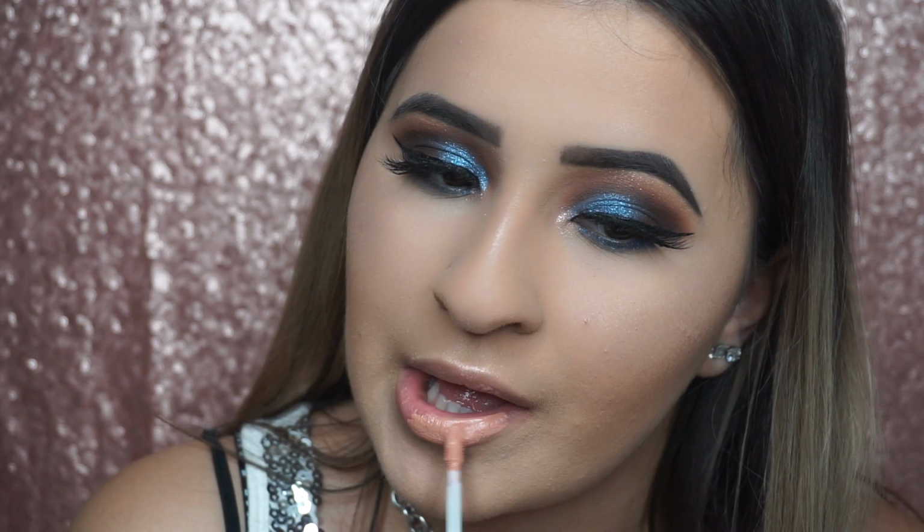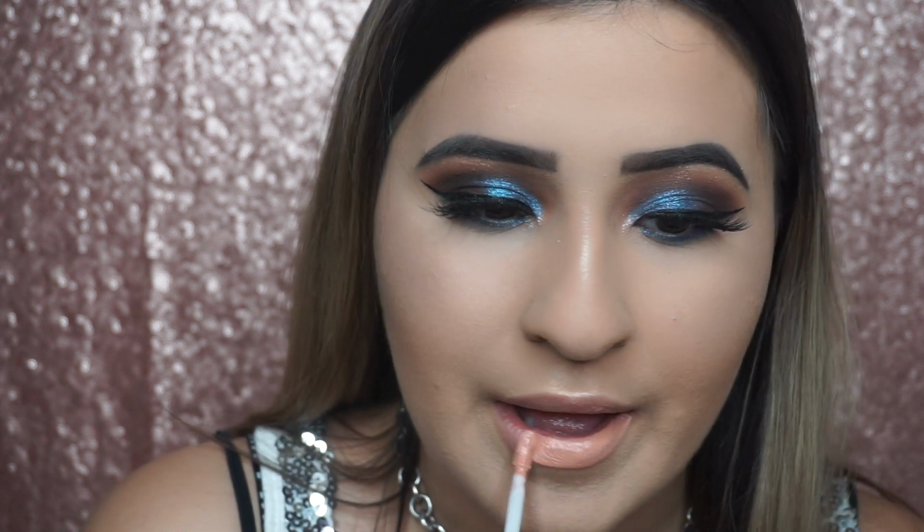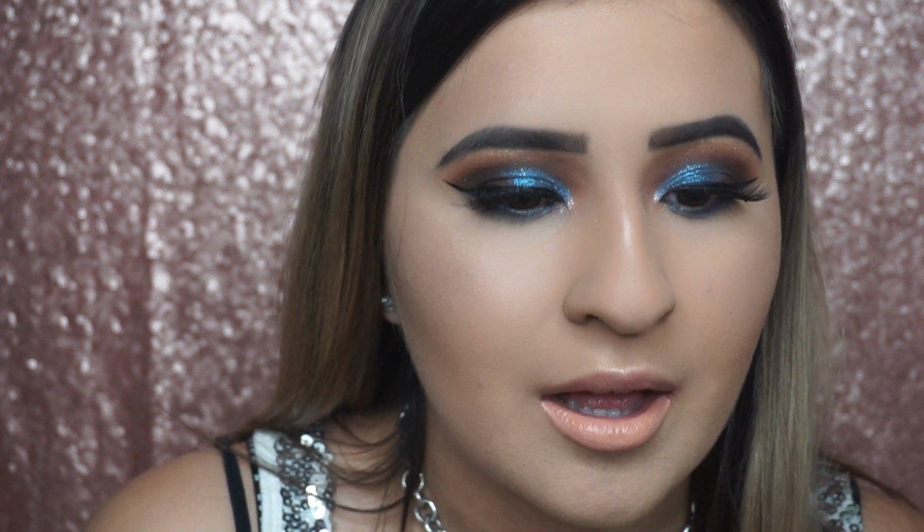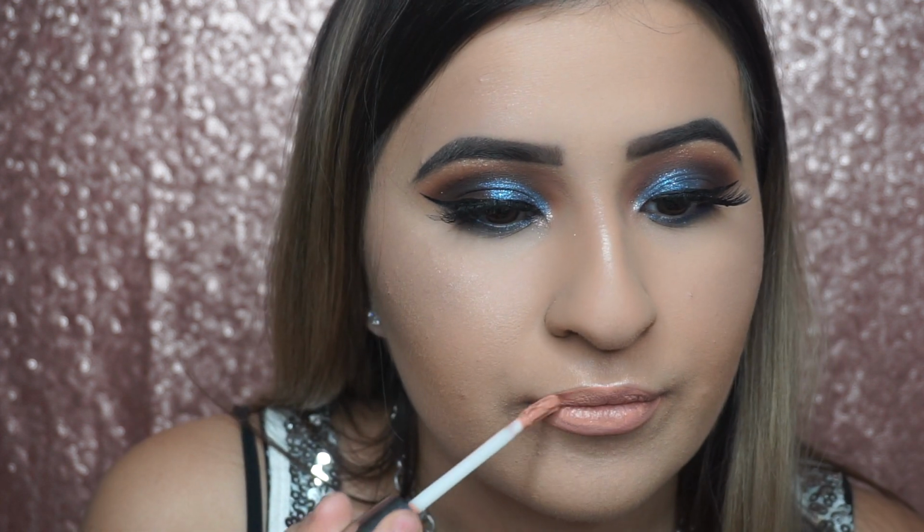So this is the Anastasia Beverly Hills liquid lipstick in the shade Naked. I don't know if I like this lip color, but we're just gonna go with it.